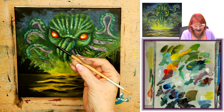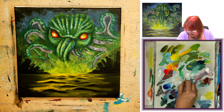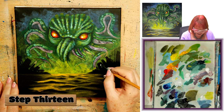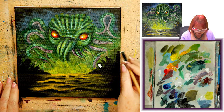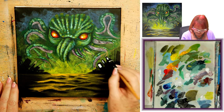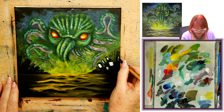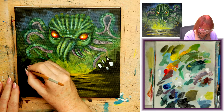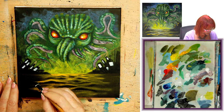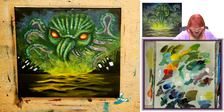All right, now I'm going to take a little quarter inch angle. It's the 13th step. So I'm going to take this, and I'm just using it because it's going to give me a way to do little windows. And just let that dry for a little while.